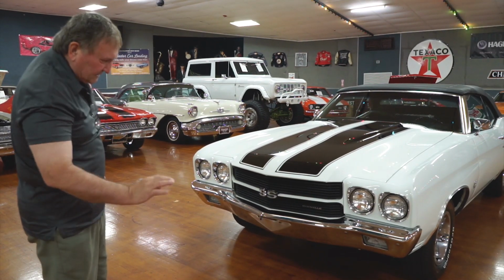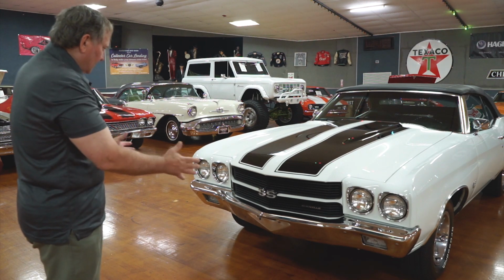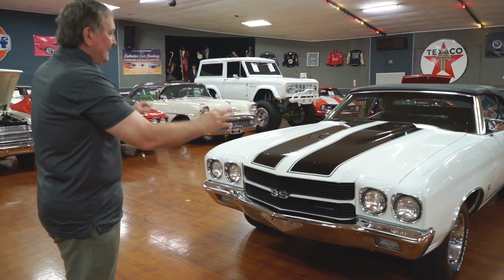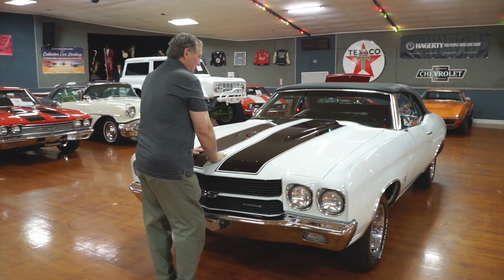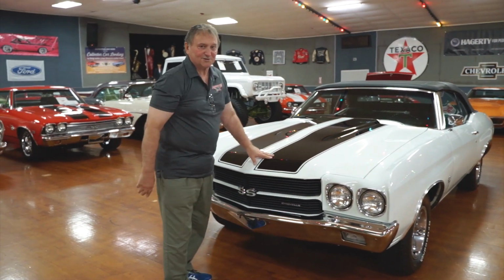Parking lights, nice clear lenses on them, crystal clear. And again, the chrome on the bumper and fitment is as precise as you could possibly get. That is, and I can't use the term perfect, but as near perfection of a front end as you could ever hope to find, both fit and finish-wise. Now we got to do the side.